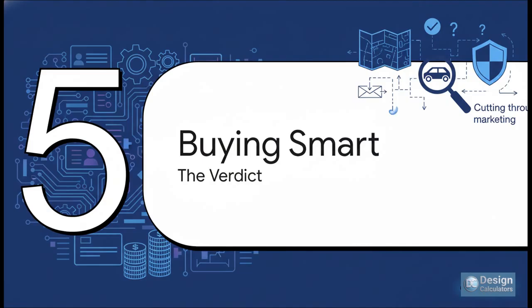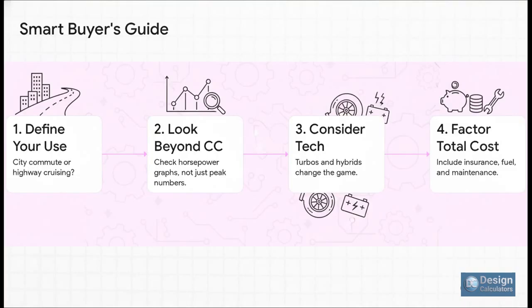Okay, we've gone through the tech, the history, and the cost. So let's bring it all together. What is the final verdict on CC? It's really time we stop asking how many cc's and start asking smarter questions. So first, define how you're actually going to use the vehicle. Are you driving in the city or mostly on the highway? Second, look beyond just the peak numbers. Look at how the engine delivers its power across the whole rev range.